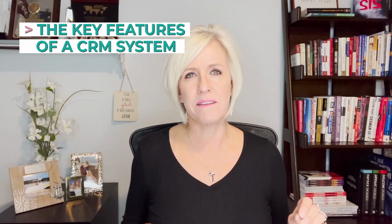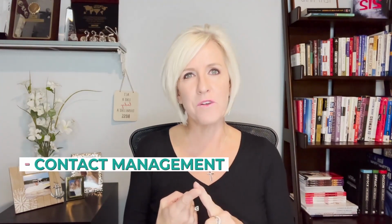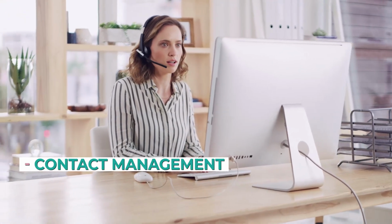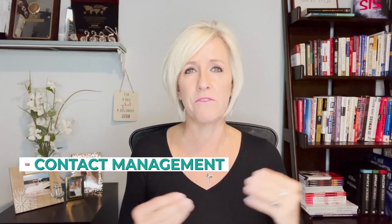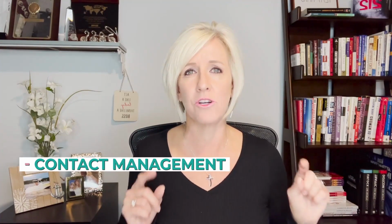So what does a CRM system do? It really allows you to store all of your client information in one place. What are the key features that every CRM system really needs to have? The first one is contact management. Have their phone, their email, their address, the partner's or spouse's information, anything that's relevant as far as maybe their family and the types of properties, a home valuation. We want to have the ability to manage all their contacts.